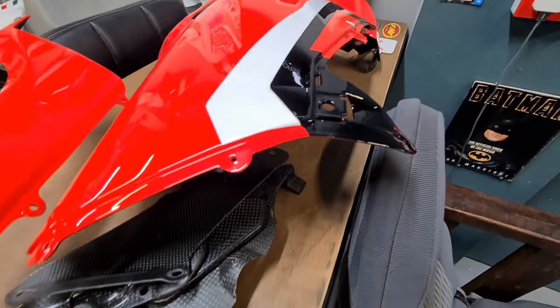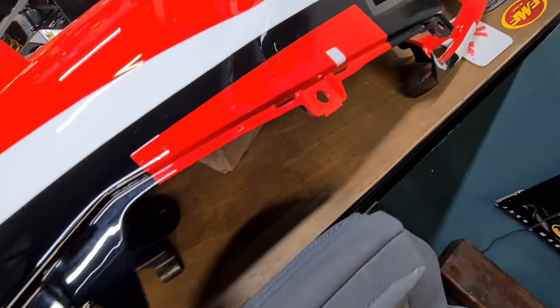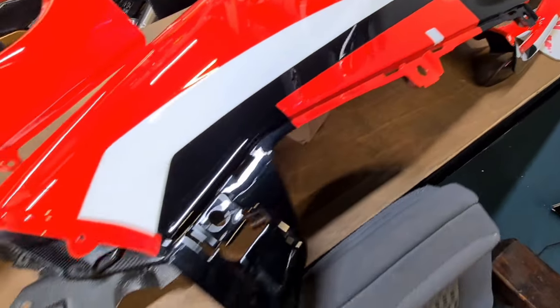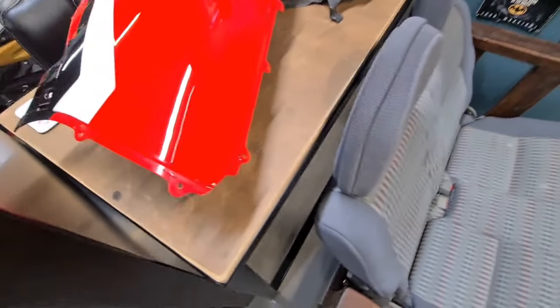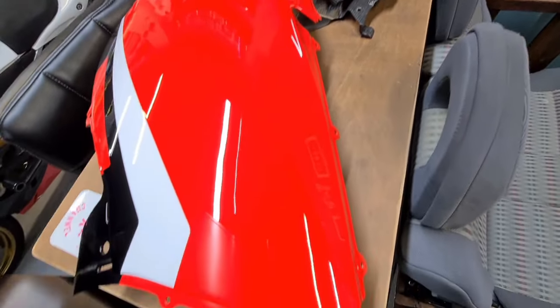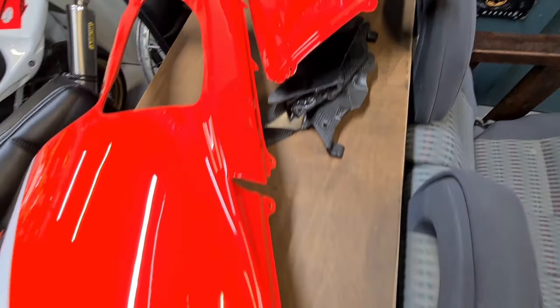These actually do want a wet sand and a polish, believe it or not. If I had time, I would wet sand those down with about 2,500 grit. Then I would probably wet sand them again with 5,000, then buff them and get it laser straight.